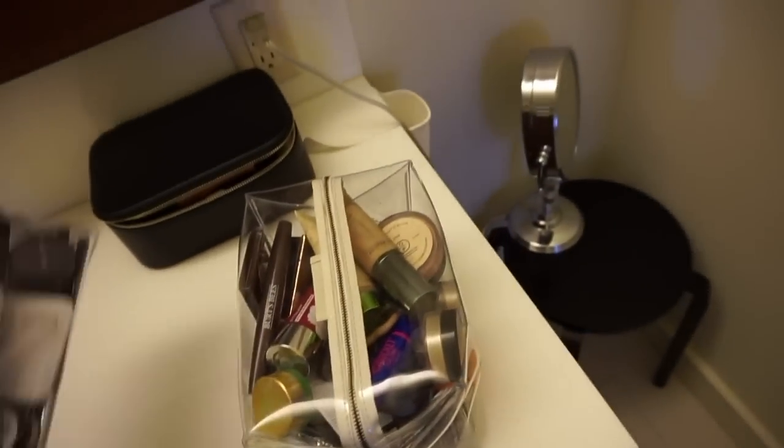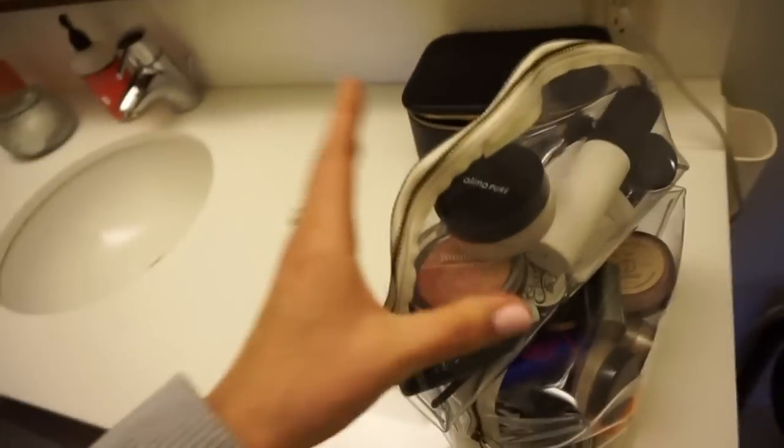This one is much easier to get in and out of, so I'll probably put products that I switch out more often in this one and not as much in this one, but I haven't done that yet. Those are usually in my bedroom, but I wanted to show you guys that.